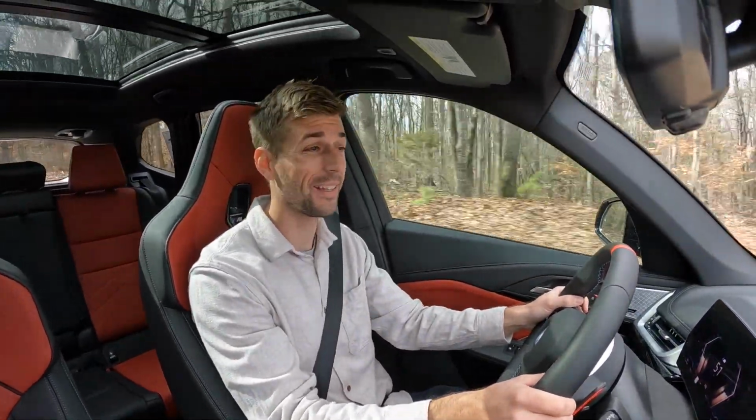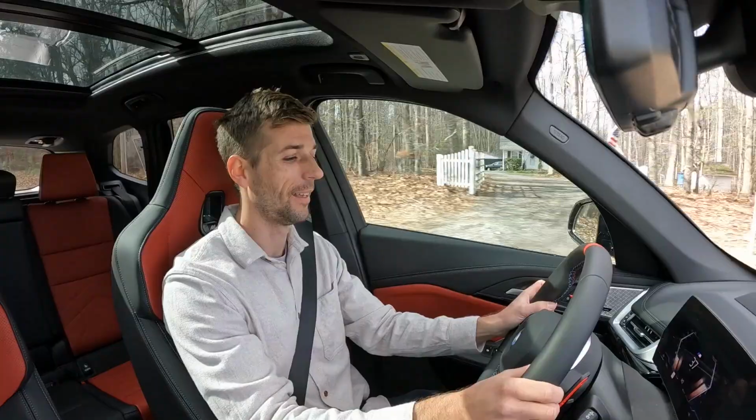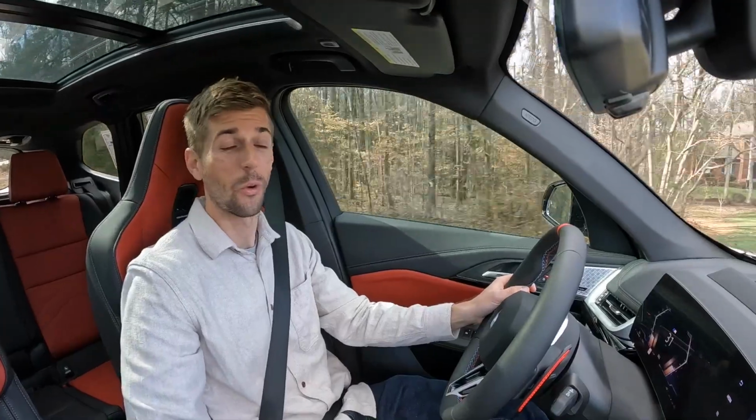And it's quick. This is so quick and fun to drive. There's even some pops in that exhaust as well, which is always nice to hear. So for this 4-cylinder engine, it actually sounds really good.